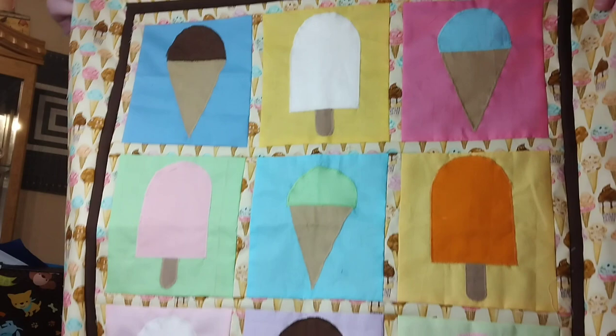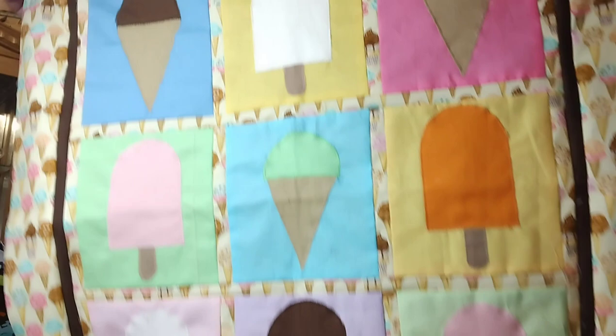So are you ready for this? I mean, how beautiful is this? I mean, I just think the ice cream border around the edge just polishes it off. It just makes it look so beautiful. And I am so excited now that I'm going to be able to quilt this fairly soon and get it into the state fair of Virginia next month.